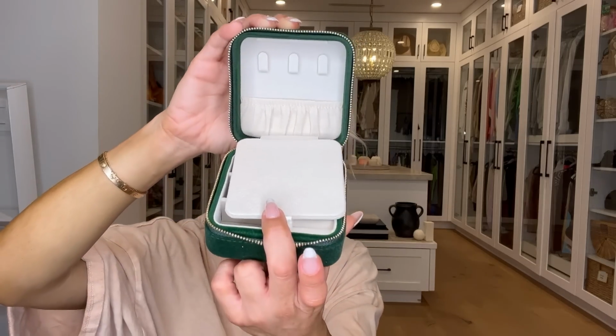Now let me show you guys a smaller version. So I have 2 different sizes. The smallest one is from Amazon. Perfect if you just travel with a few pieces. This holds rings, earrings, bracelets, and then when you flap this down, it has a tiny little spot for your necklaces or bracelets. And if this is too small for you, then I have a little bit of a bigger one from Jewels Junkie, which is another small business, Latina owned. She carries the nicest jewelry pieces, so I highly recommend checking out her collection.